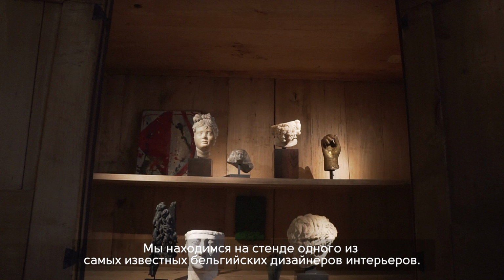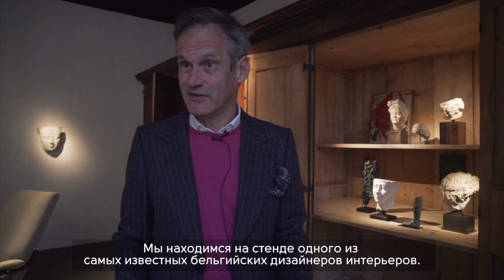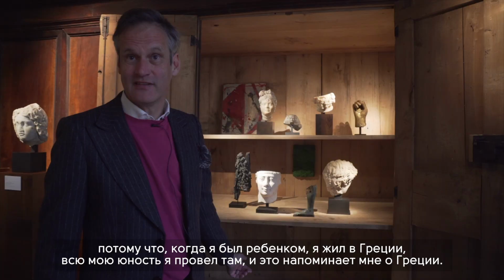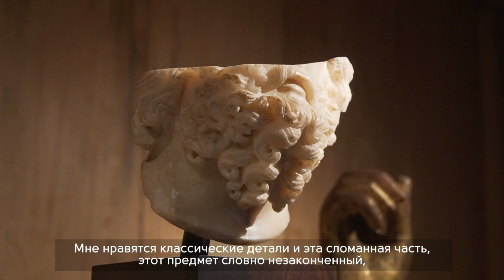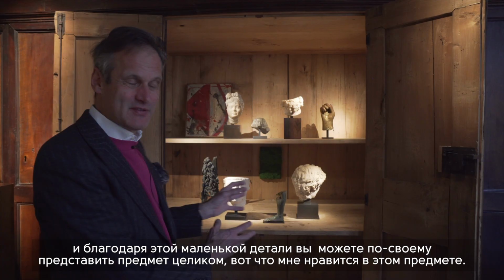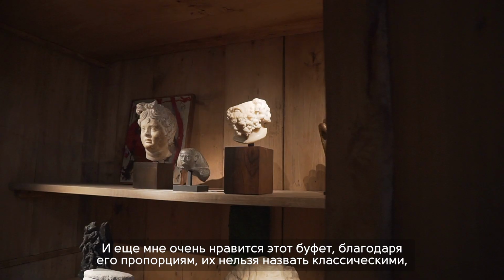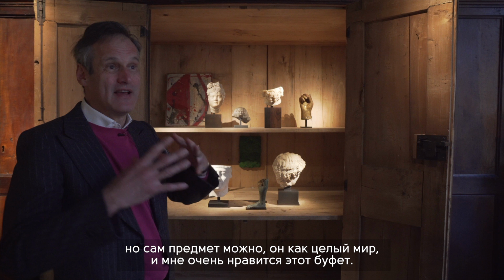We are in the stand of one of the most famous Belgian interior designers. And I usually love the objects he chooses. And I mainly love this object because when I was a kid, I was living in Greece all my youth. And this reminds me of Greece, and I like the classical part and the broken part of it. It's incomplete. So with the small part, you imagine all the rest. And that's what I like in this object. And I also love this cupboard for its disproportion. It's not classical proportion, but also it's like a world. It's very classical, but I like the proportion of this cupboard.